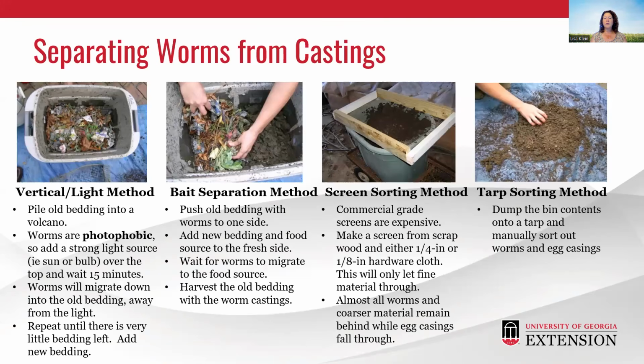So, how do you get that good stuff out? Well, there are lots of different methods here, whatever method you want to do. Whatever your bin is, you can use the vertical or light method. That's basically piling all of that stuff up into a volcano. And then you're going to take a light bulb, maybe a desk lamp or a warming lamp, and put that down over the top of that volcano, so it's up at the top.